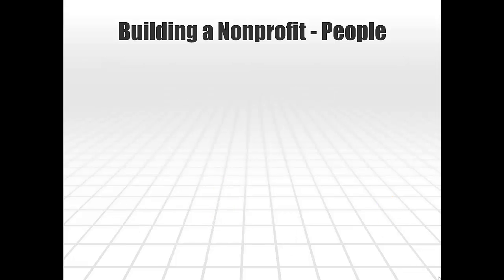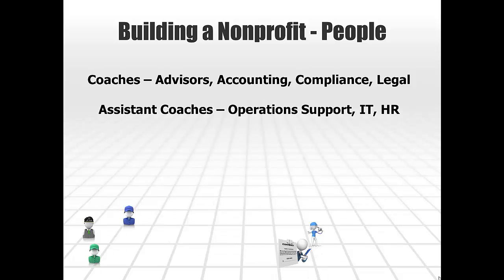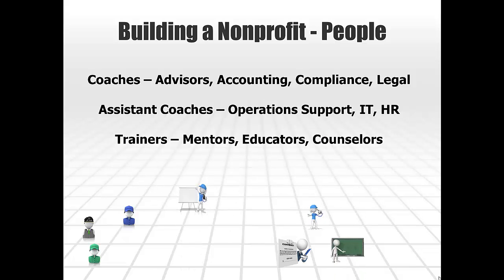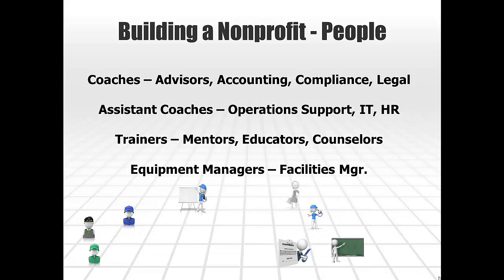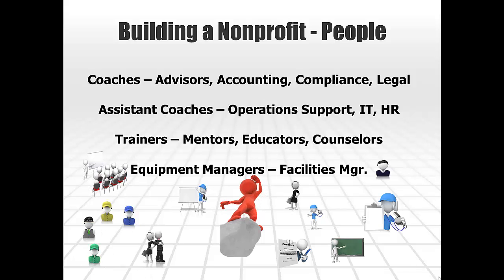They're like your advisors, just like the nonprofit advisor group, your accountant, your legal, and compliance. The sports team would also have its assistant coaches, which in your organization could be your operations people, IT, and HR departments. A sports team has trainers, and in the nonprofit world, the trainers are the mentors, educators, and counselors. And perhaps you have a facilities manager for your team and for your building.